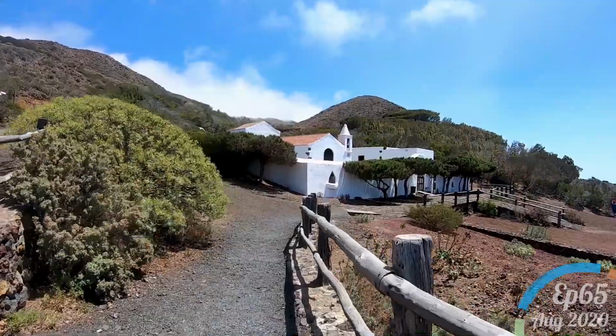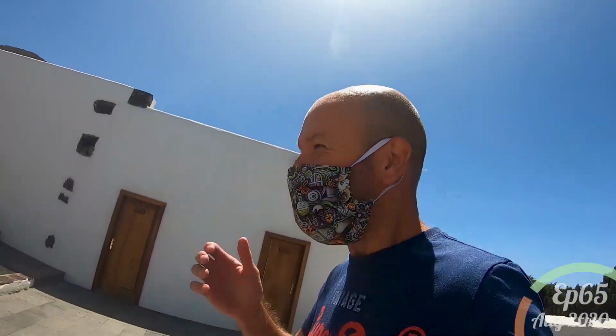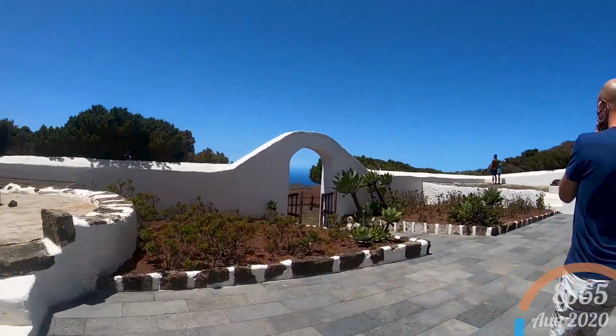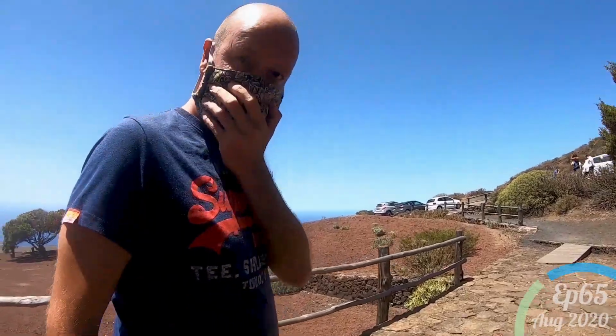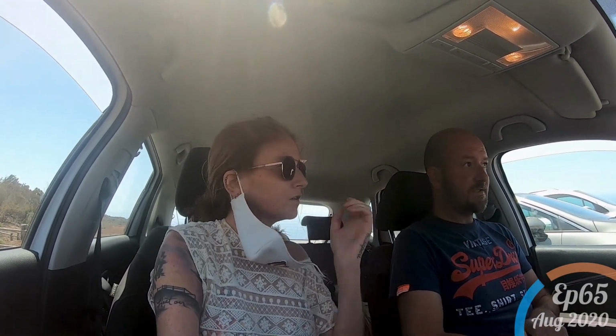Bloody mental windy around here. Yeah, well, that's the wind acceleration zone for you, isn't it? We don't need wind in here now. I've had enough wind to last me the rest of the journey. Right, let's try and get back into the car. That wind, it's got to be at least 45 knot gusts. It's got to be, yeah.